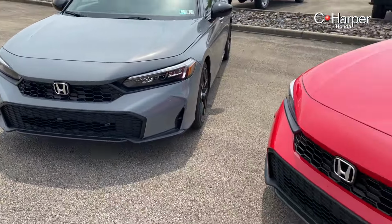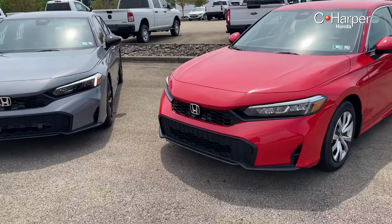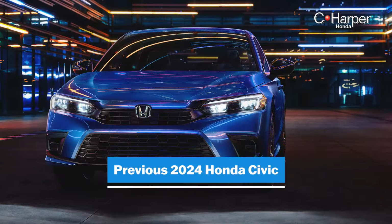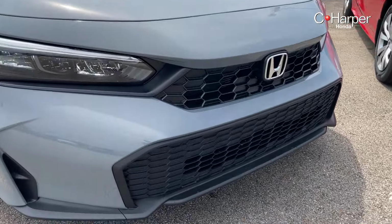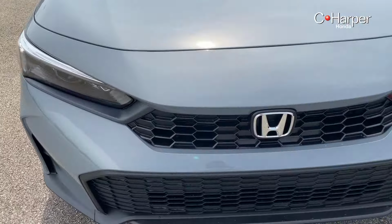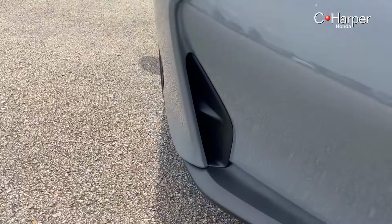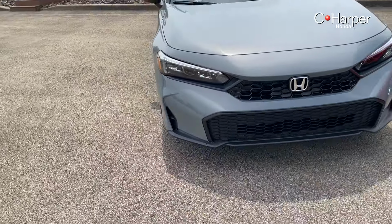Now, of course, no matter the model that you get for 2025, there are a few updates, including some of the exterior styling. They're pretty minimal changes versus the 2022 through 2024 models, but as you can see, I'll overlay what the previous models look like. We do have a bit of a restyled front end here. We have a little bit wider front air dam down there at the bottom. Our grille has gone into this kind of honeycomb look, which is really nice. And we have these little aerodynamic vents here, which replace our fog lights on the previous 22 through 24 model year.